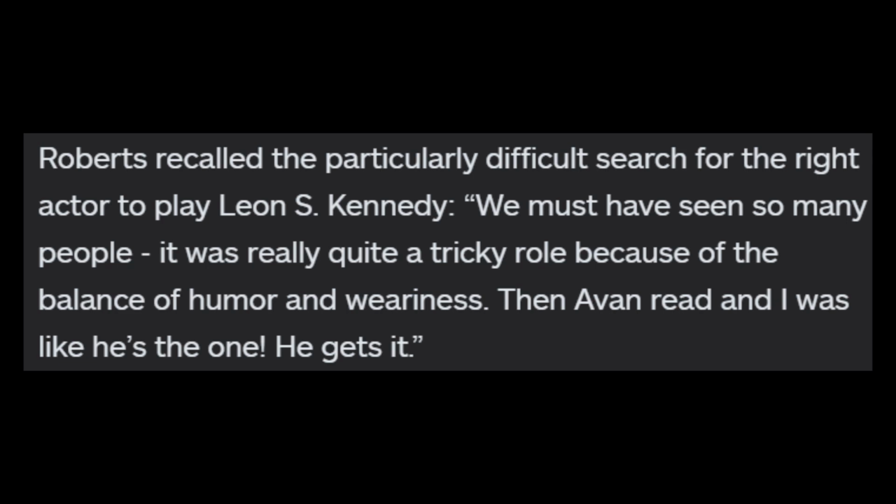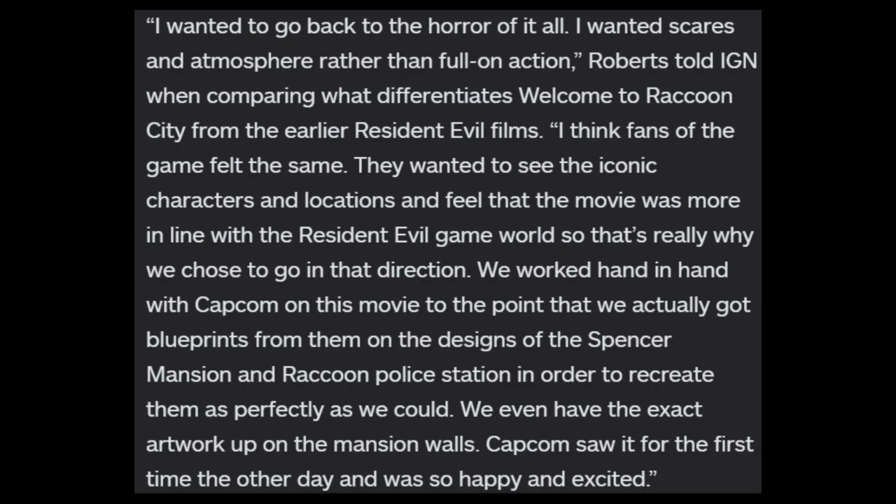We must have seen so many people, and it was quite a tricky role because of the balance of humor and wariness. Then Yvonne read, and I was like, he's the one, he gets it. I wanted to go back to the horror of it all. I wanted scares and atmosphere rather than a full-on action, Roberts told IGN when comparing what differentiates Welcome to Raccoon City from the earlier Resident Evil films.